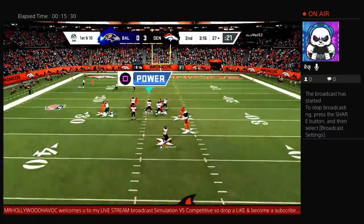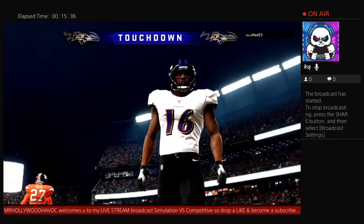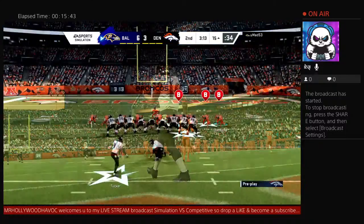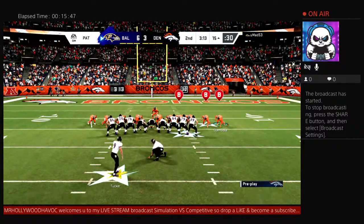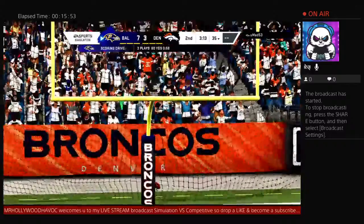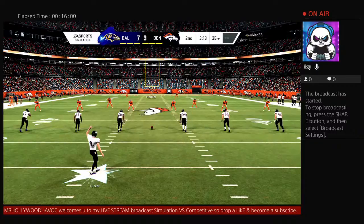Off the play fake, here's Jackson. That is caught at the 7. And he is into the end zone for a Baltimore touchdown. In for the score. And the Ravens have taken the lead. When we draw up defenses on the board, we do account for every receiver. But on that particular play, somehow he was wide open, became an easy touchdown pass. Tucker with the extra point. And that makes it a 7-3 lead.